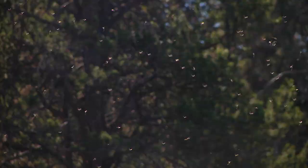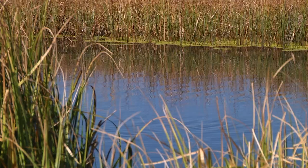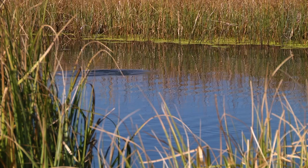Mahogany dun hatch is a great hatch. We're getting tremendous clouds of bugs on the water. The October weather's prime for it. We're getting lots of bugs hatching, lots of feeding fish.